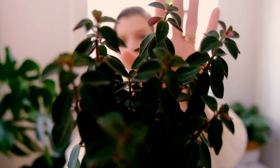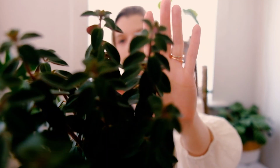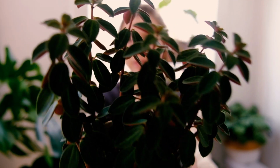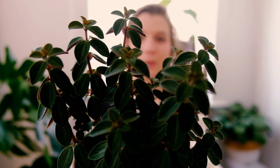But okay, this was labeled as Peperomia red log. I looked it up and I think it's Peperomia verticillata. I don't really know how to pronounce it, but it's something along those lines. Again, I'm not very familiar with peperomia, but I was really attracted to this one. I've seen it multiple times, but for some reason, this specific time, it really stood out to me. And look, ready? This is my favorite part. 1, 2, 3.